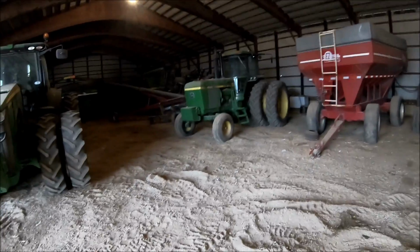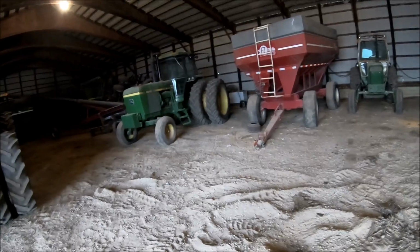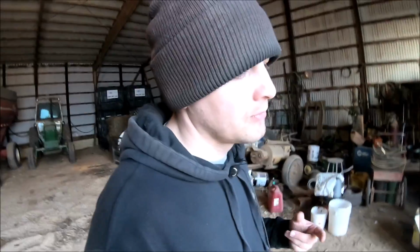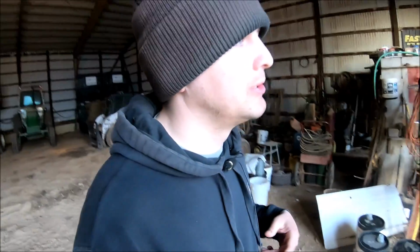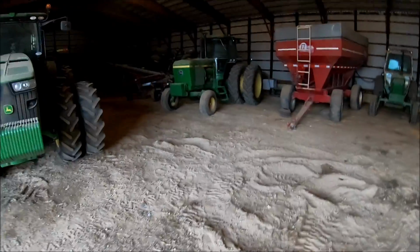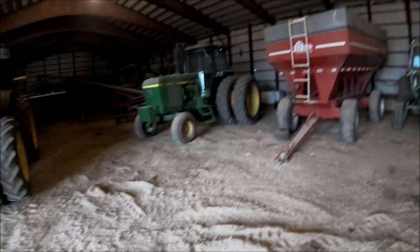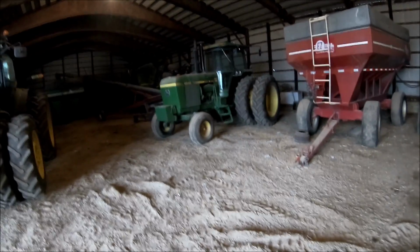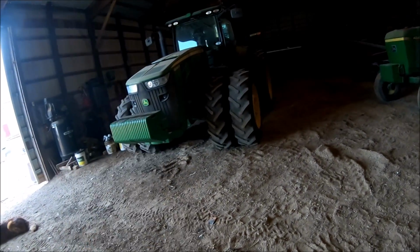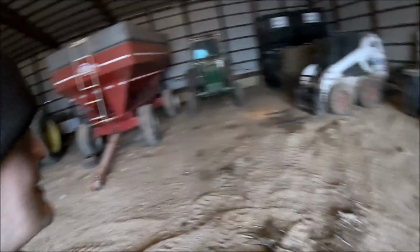The 4640 is not stock. It was 180 horsepower from the factory. They dynoed it when Dad bought it, and it was dynoed at 200 horsepower. My friend Ryan and I went through and we may have turned the 46 up just a little bit. We gave it right around 25 horse. So technically the 4640 is putting out approximately what the 82 is rated at. 225 horse is what I would put the 4640 at.